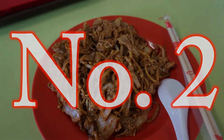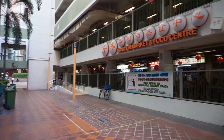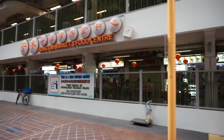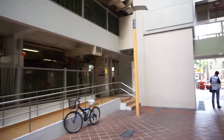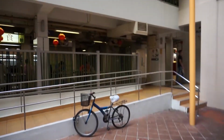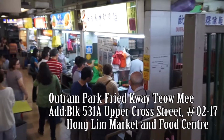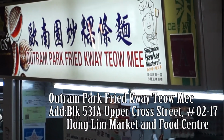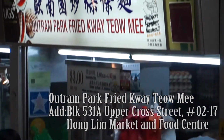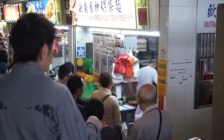Number 2. We are now at Hong Lim Food Center, the place of our number 2 Char Kway Teow store. This is also another very popular food center in the Central Business District of Singapore. And the shop that we're going to is this shop here, which is called Orchard Park Fried Kway Teow Mee. This is also another popular shop with long queues. As you can see, the queue snakes here and around the store and to the other end.